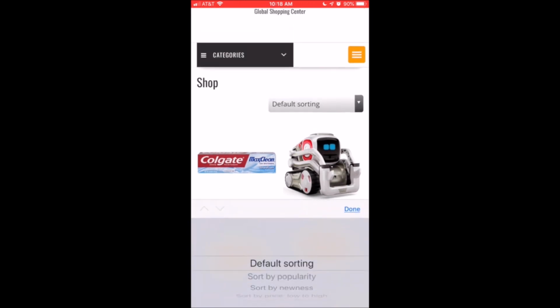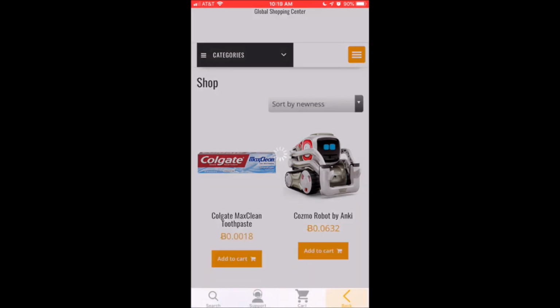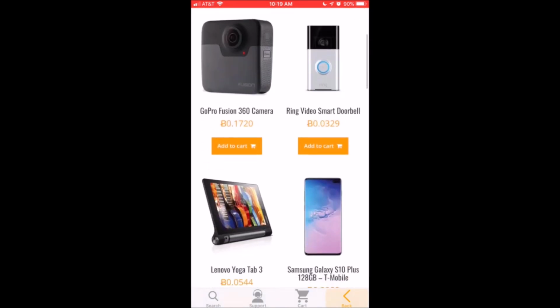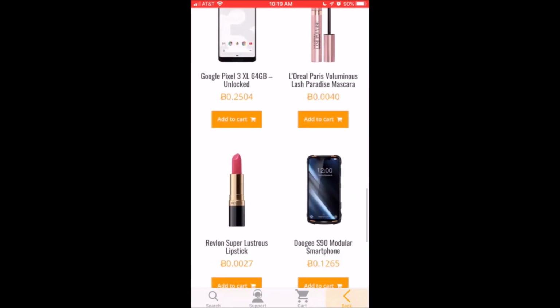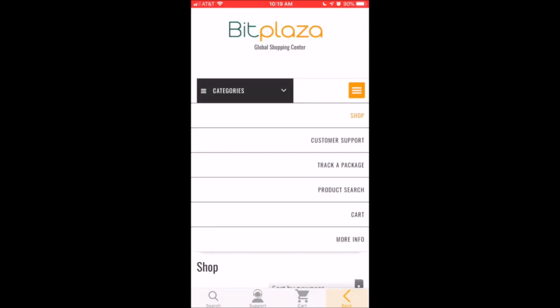You have your default sorting. You can sort by popularity, newest, lowest, and highest prices, of course. Let's see where it takes us. They have such a wide range of items that it's at least worth looking around before you make any kind of official decisions. Now let's go look at our categories.